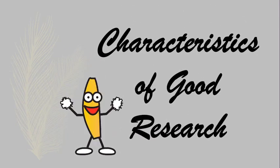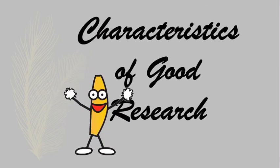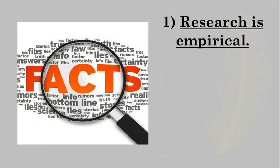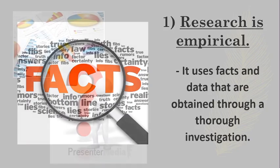Right, so what are the characteristics of a good research? Unsa man. First one is research is empirical. So, it uses facts and data that are obtained through thorough investigation, which means tinuod jud ni siya. Dili kay hearsay ra or nadunggan ra nimo sa silingan, but it is obtained through thorough investigation. So giimbestigahan gyud ni siya kung unsa gyud ang tinuod. That's why it is empirical.